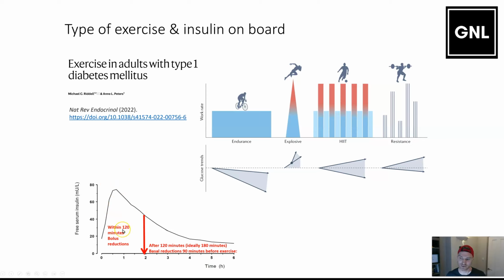If it was in the last 2 hours, then we probably need to think about planning of reducing the amount of carbohydrates you enter into the automated insulin delivery system to reduce the insulin that's given, to make sure there's not too much insulin on board when we start the activities.